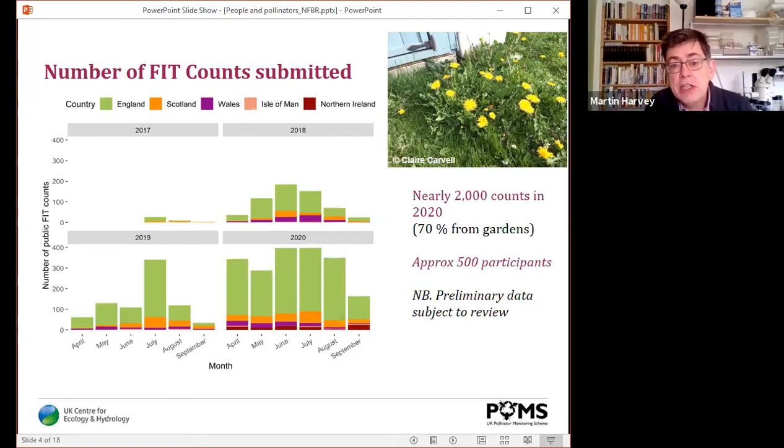Last year in 2020, we did have a very welcome increase in the fit counts being sent in, and that did seem to be, at least in part, related to the lockdown situation and the COVID restrictions, where people weren't able to get out and about and perhaps go out and visit some of the places that they would normally be recording in. But because the fit count could be done in gardens and very local to your home, and also, of course, because we had such wonderfully warm and sunny weather last April, we had a real boost of counts being submitted, which was very welcome.